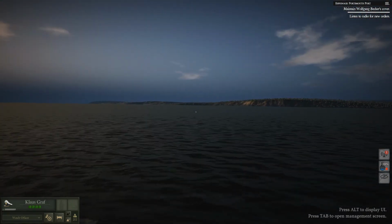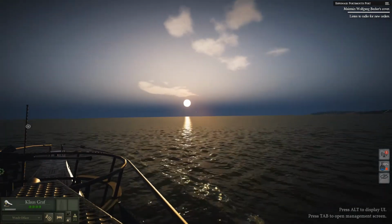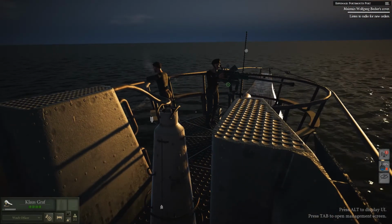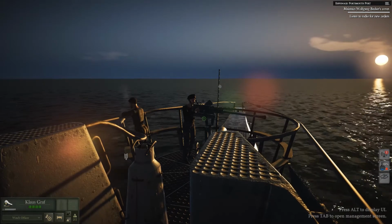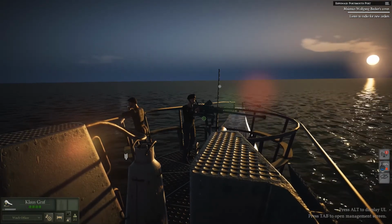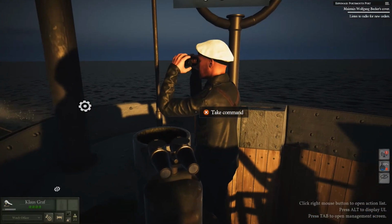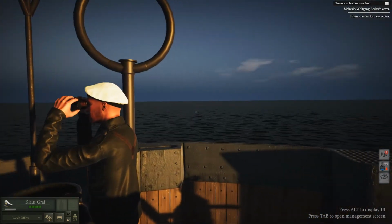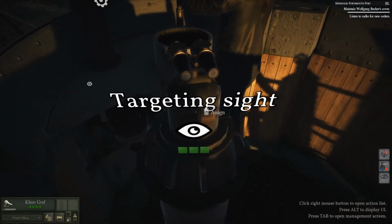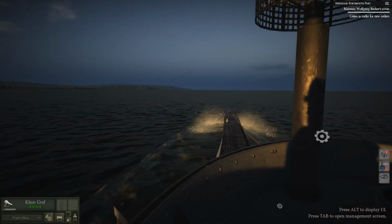So we're on the French coast. The sun is just coming up, and everyone's disappeared again. There's Maya on the AA gun again. Yeah, the trouble is, like I said, you've got minimal lookouts on the conning tower unless you assign an officer with some help to the targeting site. You can't just assign someone as a lookout onto the conning tower.